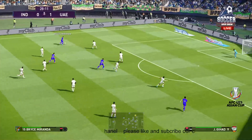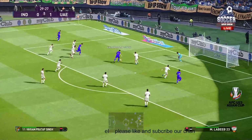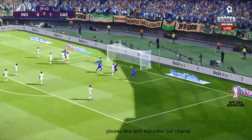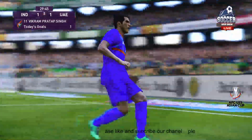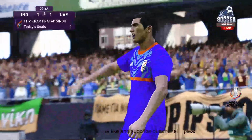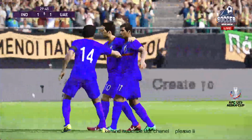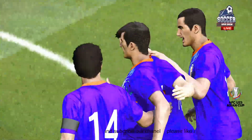Plays it out to the wing. He's had a look, hits one! I've got to say, the odds on him missing from there were very slim. I just think it's clever positioning from clever movement, and when all of that is synchronised with the right pass, that's what happens.